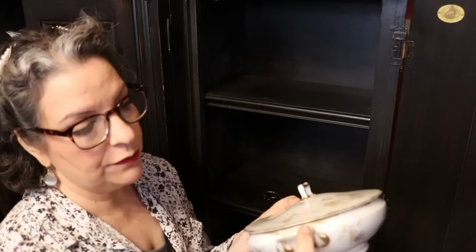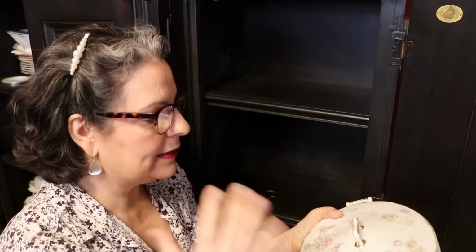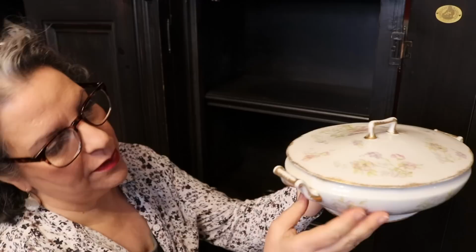I have absolutely never used it. I'm pretty sure it was a street find. I can't really sell it because most of the gold is completely faded. You see that on the handle? So, I mean, it's not cracked. It doesn't have a chip. It doesn't have any hairline. I doubt anybody's going to want to buy it because it's faded. But you would expect that for its age.